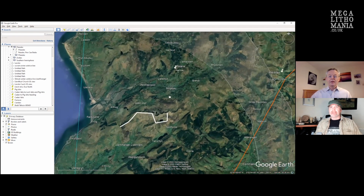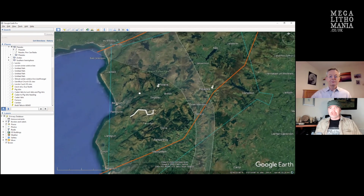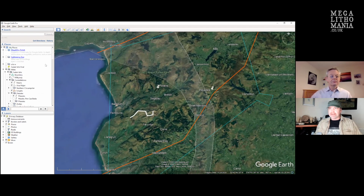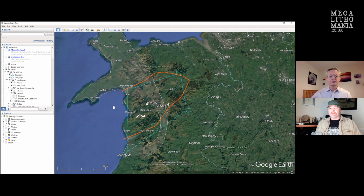If people don't know this part of Wales, it's absolutely amazing. All around here, you've got numerous standing stones, stone circles, and obviously the sacred mountain, Cadair Idris. You've got stunning castles all the way up the coast, going up towards Anglesey. There are quite famous sites, many of them linked with giants as well, which is the Idris connection, really, which fascinates me.